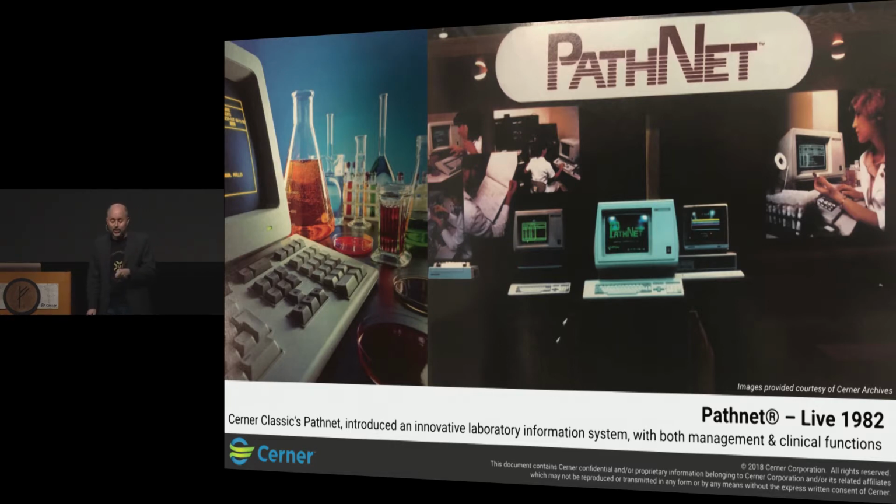I was still a kid, which just shows how old I am now. But I had a ZX Spectrum with 48K of RAM, and the rich kids had a Commodore 64. And Cerner's already in the market selling solutions. I mean, that's pretty amazing.